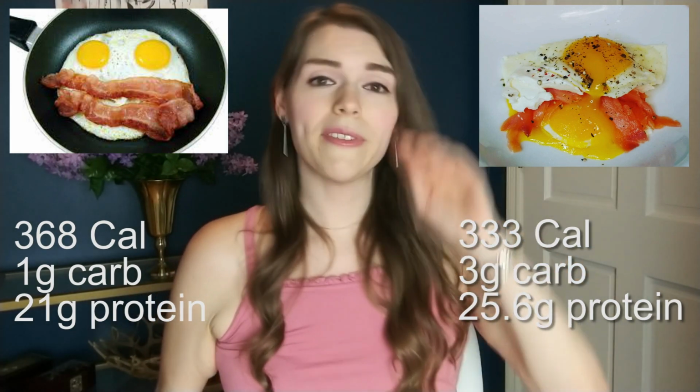Okay, so I'm always kind of flip-flopping between intermittent fasting and not, and sometimes I just have a really small lunch.